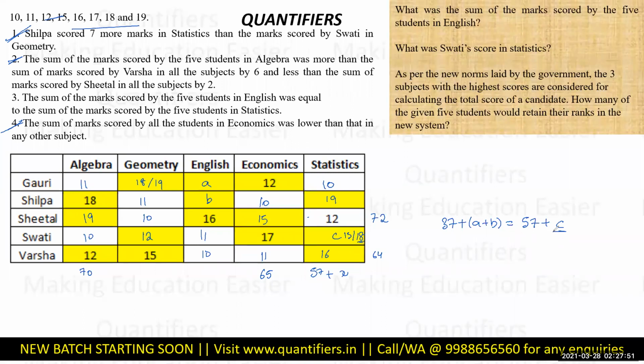If this is 18, then see, if I'm taking C as 18, 37 plus A plus B is equal to 57 plus 18, 75. A plus B comes out to be 38. Can I take two values to be 38? No. The highest total I can produce from two values is 37, which means that this value cannot be 18. If this value cannot be 18, the only possibility is 15.